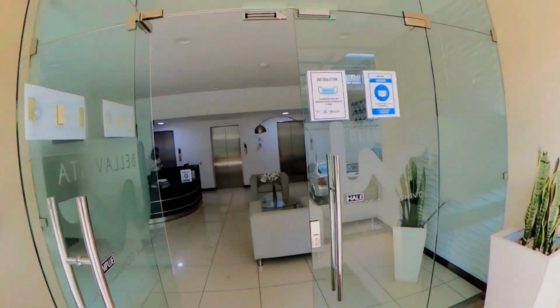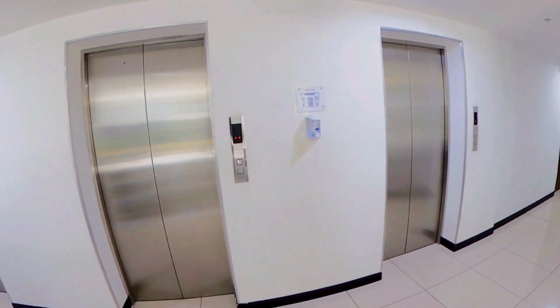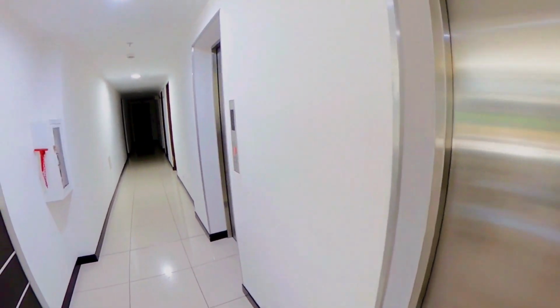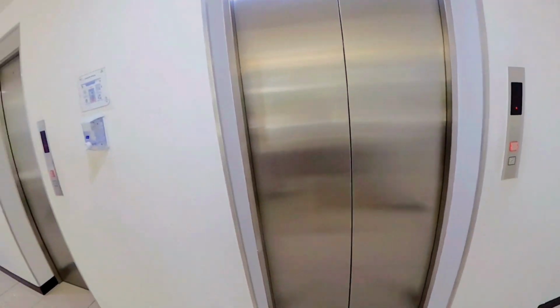So we are here now at Condominio Bella Vista, and this is their lobby area. Let's go up because we are on the 19th floor.